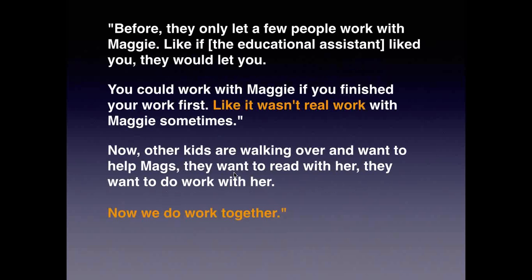And that once we went through the review process and figured out what was very important to Maggie, one of the things that's very important to her is that she be allowed to walk around, see what each student is working on, and then come back to her own desk and verify that her work is substantially similar to what her classmates' is. And so she does that.